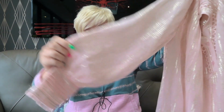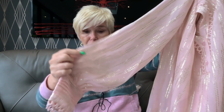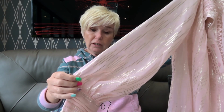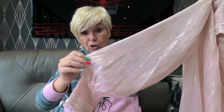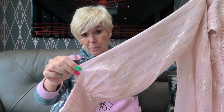In her words, they get on my nerves. So what she's asked is that I take the cuffs off and do something with the sleeves. So I was thinking, take the cuffs off, do a channel, or actually, she said just put some elastic through. But it might look quite good with some shearing elastic and then a little ruffle bit on the end.